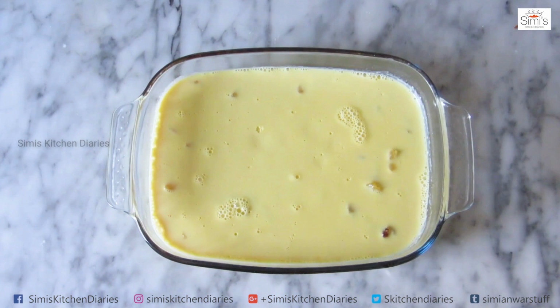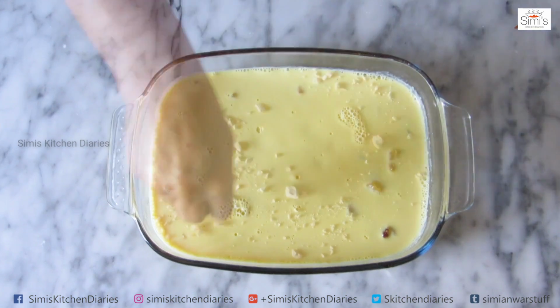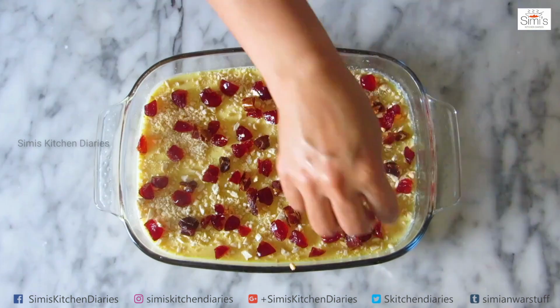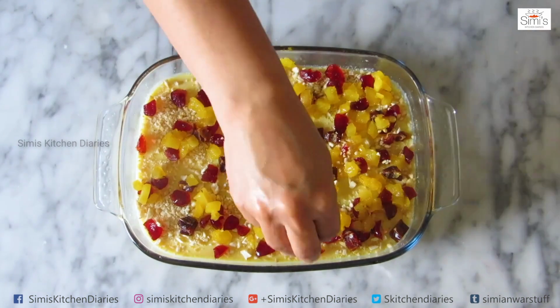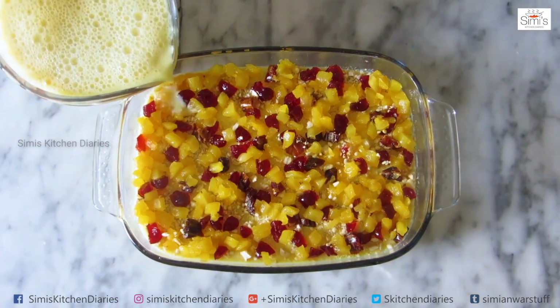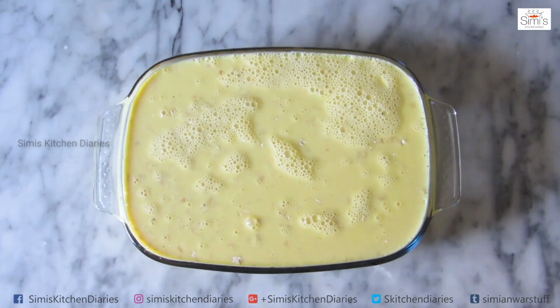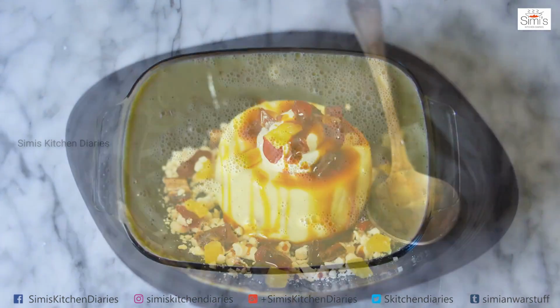Now we'll repeat the process of layering with pineapples, cherries, dates and cashew nuts, and pour the rest of the custard on top of the layer. Now this will go back to the fridge until it is set completely and chilled thoroughly. And our golden pineapple pudding is ready to serve. We can serve it with whipped cream.